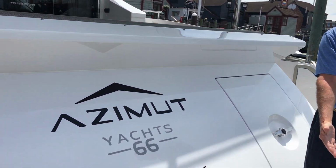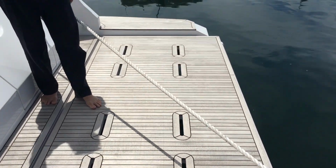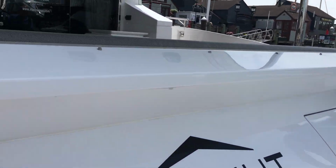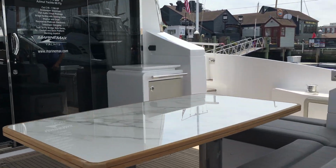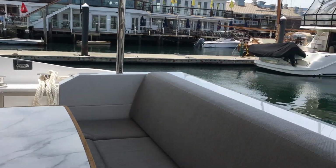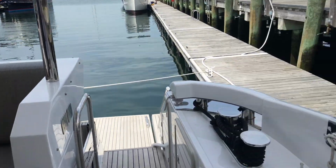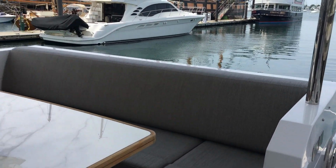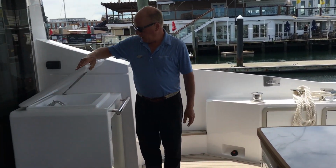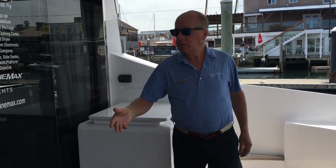We're standing on a swim platform back here which measures a full 4 feet wide by 12 feet long. Come on aboard. Back here you have ample aft seating for 8 people, and we have 2 chairs that can be put out right here. Those are director's chairs that come with the Azimut yacht. Also here is a wet bar, and of course a refrigerator. Join me in the salon.